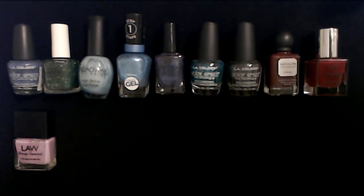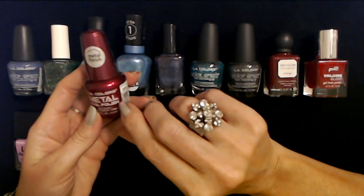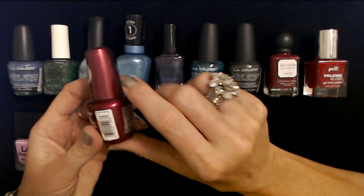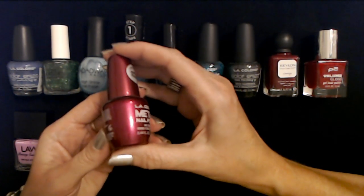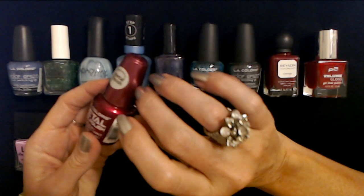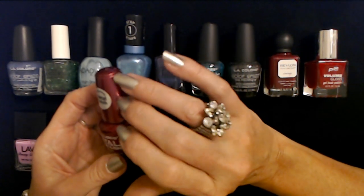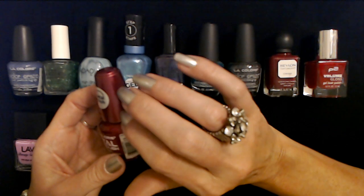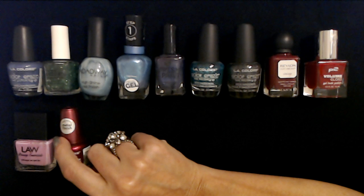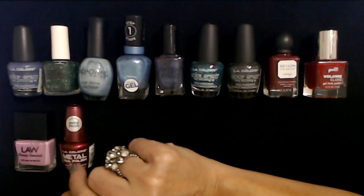So there's that one. And then I have another metallic. This is one of the LA Colors metal nail polishes with a long-lasting metal finish. It's kind of a cherry color. I like that. It's sort of a rosy cherry color. This one is called Marvelous. Just marvelous. And I really like these metallic finishes. I find with these you can really get by with one coat much more easily and it still looks good. And these are pretty inexpensive. I think they were only $1.98.